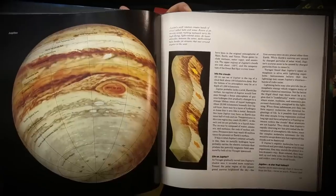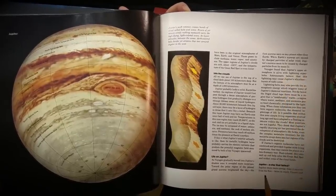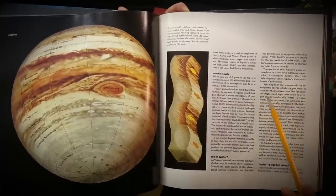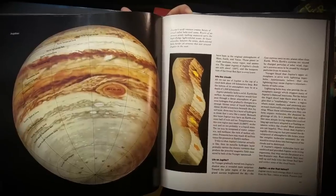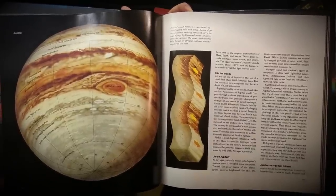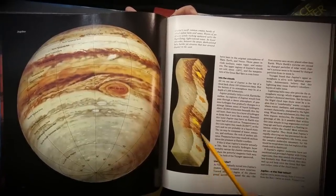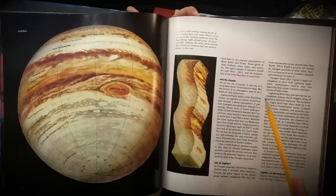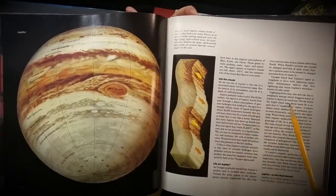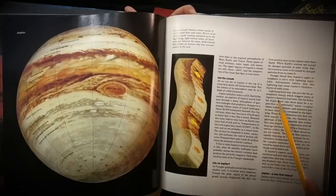Voyager found that Jupiter's upper atmosphere is alive with lightning, superbolts. And astronomers believe that the lightning may cause Jupiter's whistlers or bursts of radio noise. And perhaps I'll add a little bit of that, if I can remember. Lightning bolts may also provide the atmospheric energy which triggers many of Jupiter's chemical reactions.